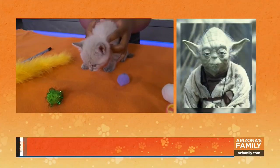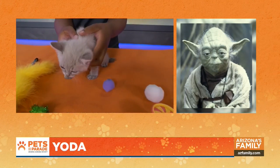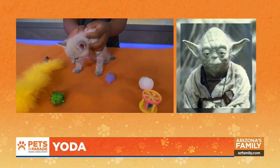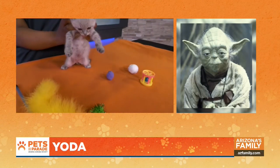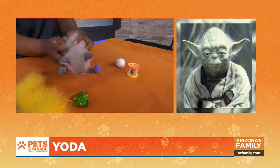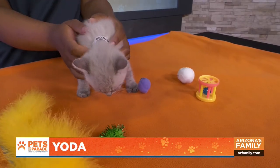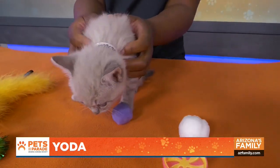Very cute, this cat is. Okay, so besides my really bad Yoda impression, I'm not sure how much this little guy resembles him, but regardless, he's adorable. Maybe it's the ears. It might be the ears. He is so sweet. He's just been purring away. He was letting me hold him like a little baby, so he's so loving and sweet.